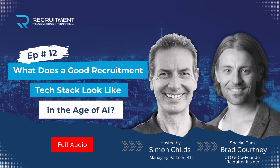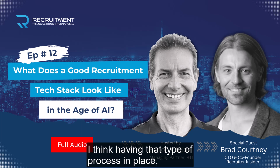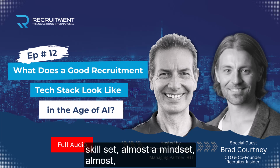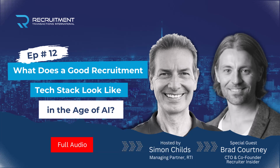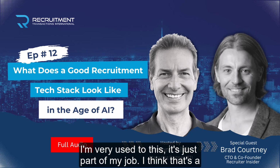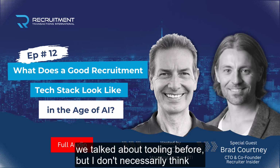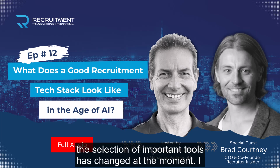And I think having that type of process in place and that type of work skill set, almost a mindset, almost I'm very used to this. It's just part of my job. I think that's a good way to start a company at the moment. We talked about tooling before, but I don't necessarily think the selection of important tools has changed at the moment.